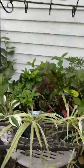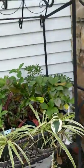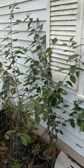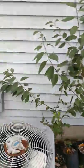Some of these plants need to go in the ground. I haven't had time to do that yet. These are cherry rootstocks, a couple other fruit trees that will overwinter in this sheltered north-facing side of the house.